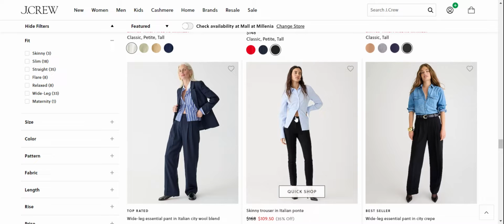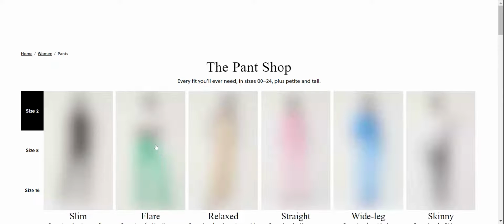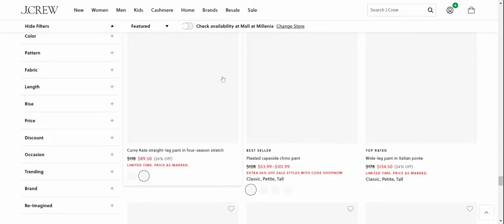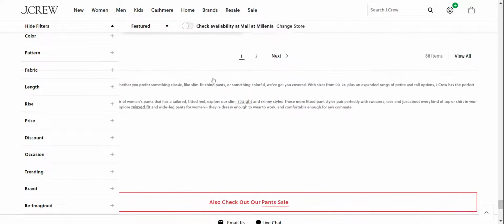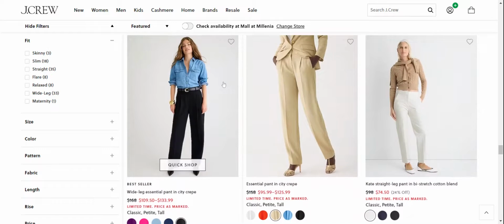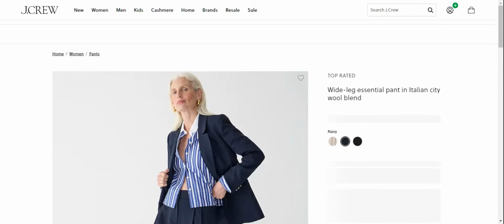This is a little bit too long, but I'm going to show you. Actually, I'm going to go back to this one. Here we go. You really are going to want to look for a style that hits you at, where did it go? No success with that right here. Here it is. You want it to hit you at the lower part of your belly.